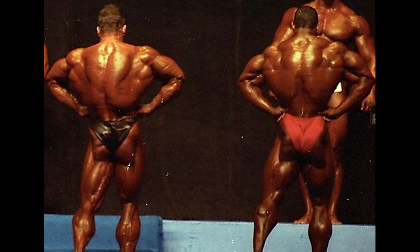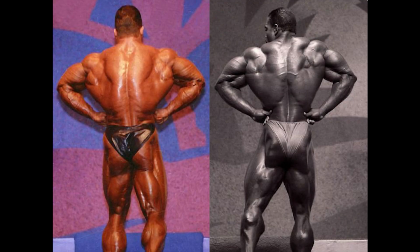This picture doesn't really portray the real scenario as well as I would want it to, so let's take a look at another picture. Here's a second look, and now you can see both rather clearly and from a similar position. Now it is clear as day who is winning, as Dorian looks twice as wide, thick, and dense, especially in the traps, and has a drier quality to his hamstrings and glutes.